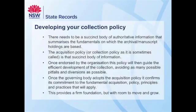So developing your collection policy. A succinct body of authoritative information. You need to have an acquisition policy or collection policy that basically summarises the fundamentals of what you're going to be collecting. So you need to have that endorsed by a committee and even by the whole membership at your AGM so that everyone is in agreement. It helps you to avoid those pitfalls and diversions. It also helps you to avoid collecting 100 Olivetti portable typewriters. So we then have it in place and we can go.